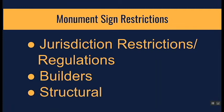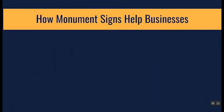And then lastly, you have structural issues relative to how much wind load it can have, how big it can be, how far back from the road it can be. So there's some structural issues that restrict the sign itself. The good news is most sign company professionals will know about these restrictions and regulations, municipality by municipality and county by county, and by employing one of them, they can help walk you through the process so you don't have to figure all this information out on your own.